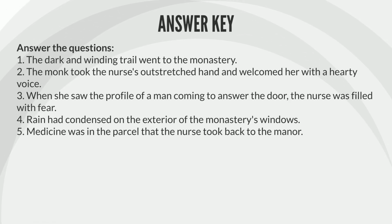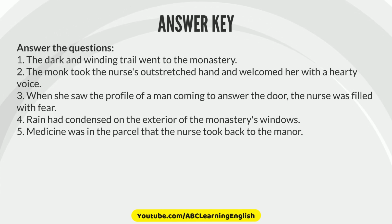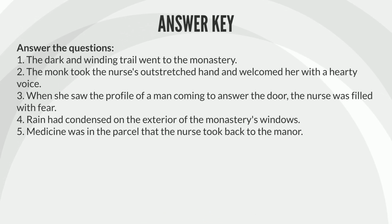4. Rain had condensed on the exterior of the monastery's windows. 5. Medicine was in the parcel that the nurse took back to the manor.